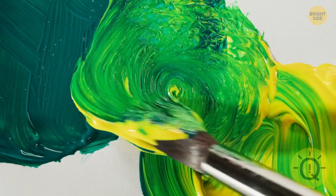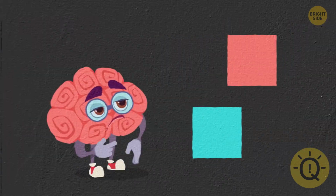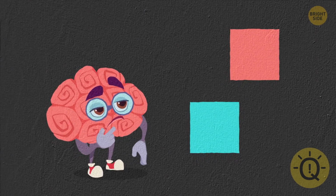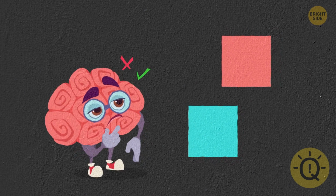The creator of this illusion is Japanese psychologist and artist Akiyoshi Kitaoka. According to him, what we perceive as different colors is our brain trying to predict the color of the square in relation to its surroundings.